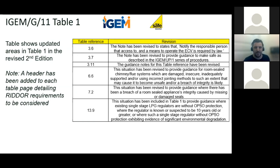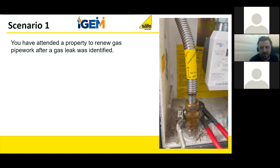Okay, so we're going to do a few little videos and pictures here for you now, just to see if you understand where we're coming from. Before we start on this one, I just need to state, for the point of this exercise, you can take it that the temporary continuity bonding is attached and the safe to touch has been carried out. So you've attended a property to renew gas pipework after a gas leak was identified.